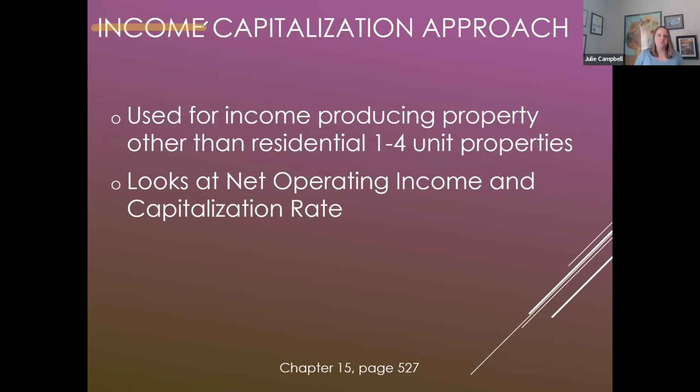They collect rent. Maybe you're looking at an apartment building, an office space, a retail center. They're properties that generate rent. And the theory behind the income capitalization approach says that the value of the property can be determined based on how much rent it collects, how much income it produces. Usually the income capitalization approach is best for five or more units, residential or commercial space.